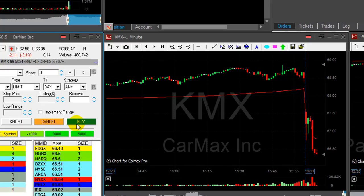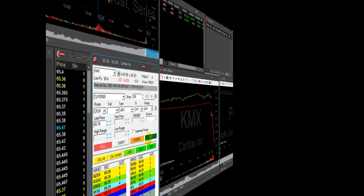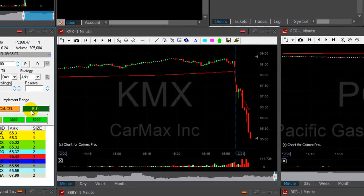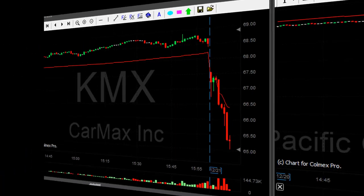Okay, that's the first pullback I see. Look at this nice breakdown formation here. Cover 3,600 shares at more than $2,000 trade. Amazing start. Well, I thought I had a good trade in KMX, I'm actually having a much, much better one. Look at where it is now. I'm going to cover another 300 shares now. Well, I took my partial here at 66.50, moved all the way down, almost to $65. Covered some more now. Great trade.